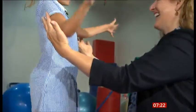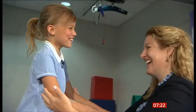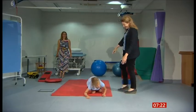8-year-old Naomi Parker has had to practice like this all her life. She has balance problems because she's deaf in one ear and partially deaf in the other, all because her mum Stevie caught a virus called CMV when she was pregnant.